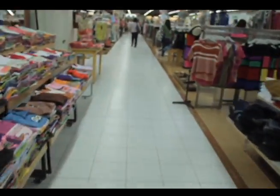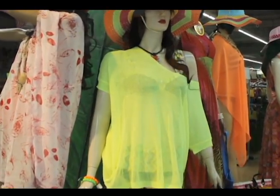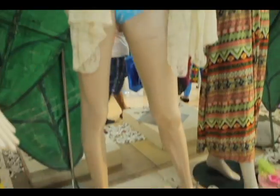And just in case you need an extra oomph for your bikini ensemble, there are plenty of cover-ups and other things to pair your bikinis with this summer.